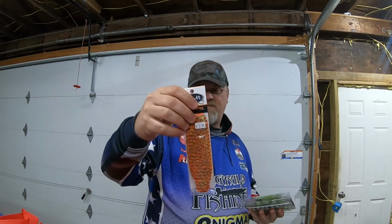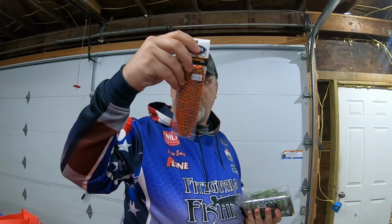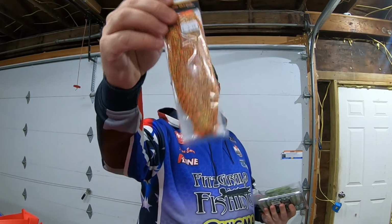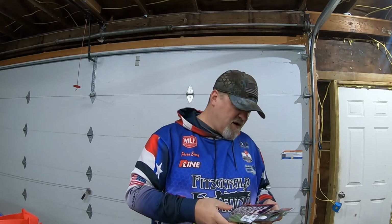And then this color I've never seen before either. It doesn't even say, orange. It's typical orange, right? So I could use that on my jig heads. And then I was like, you know what? I'm going to get some of these. I haven't tried these yet.